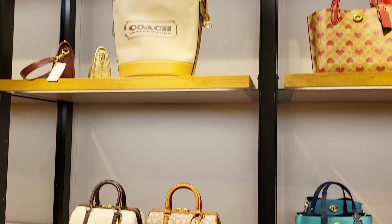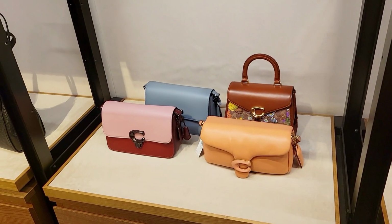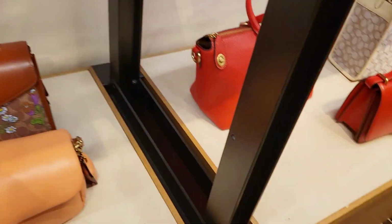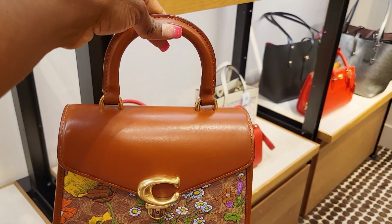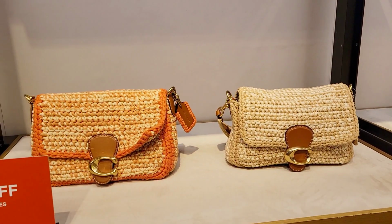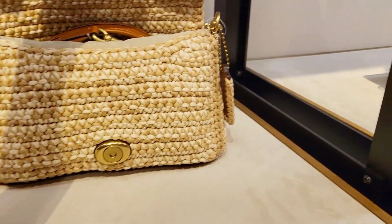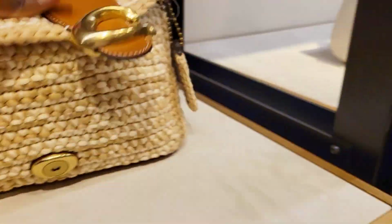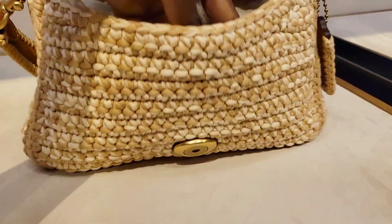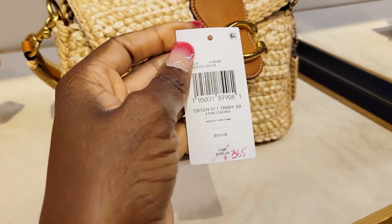They still have one Flora Sammy left on sale. This is the only Sammy I think that is available included in the sale. I also saw these crochet soft tabbies for the first time in person, and honestly, they look so much better in person than on the website. Those stock photos do not do this bag any justice. Currently on sale for $365 Canadian.